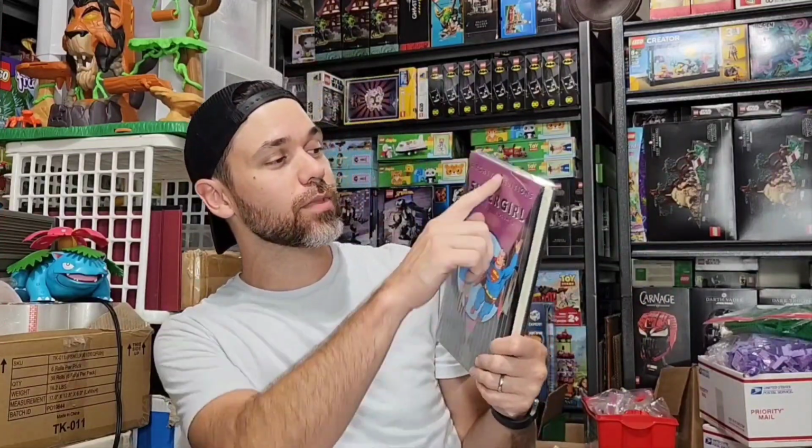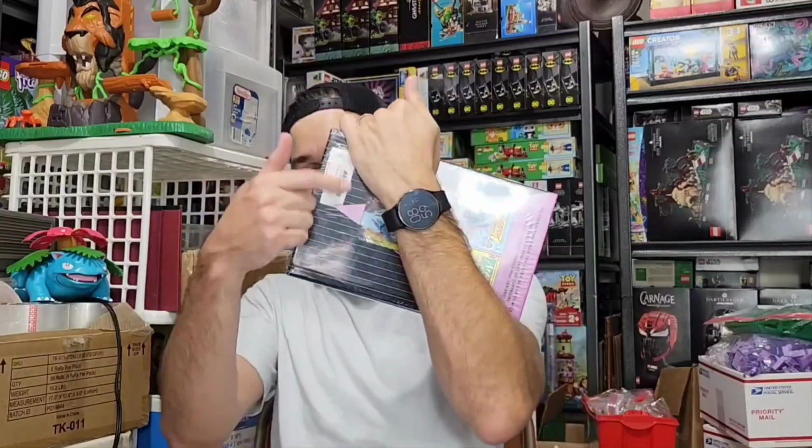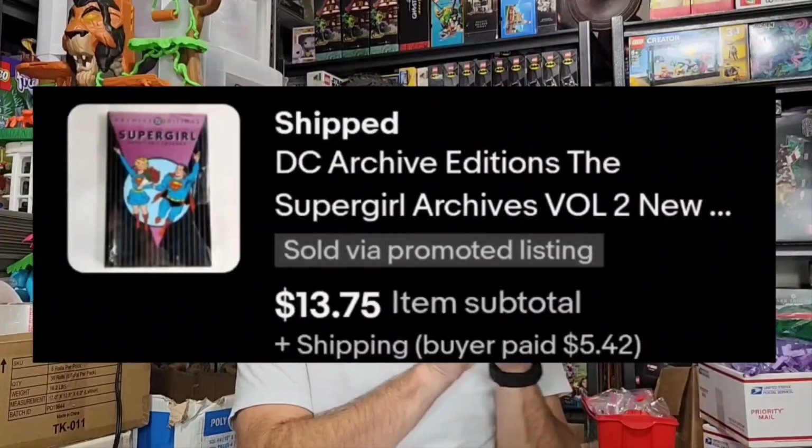So here we have a bunch of books. I'm going to go over them one at a time. This is the Archive editions from DC, Supergirl. This would be Archives Volume 2. Still got the seal on it. Even got the Amazon sticker still on it from when it was purchased. Did have a condition issue in the front, which I did mention in the listing. This one sold for $13.75 plus about $5 shipping.